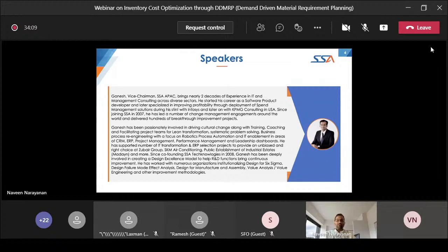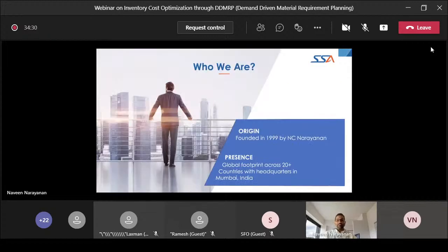And he's also very passionate about the design and technology's role in new product introduction, where he specializes in value engineering, value analysis, and applying the design for Six Sigma techniques in new product introduction. So Ganesh is joining us from Mumbai, and very excited to team up with him. And he will take us through some of the cutting edge case studies we have worked on in the demand driven space. A quick few slides about who we are.